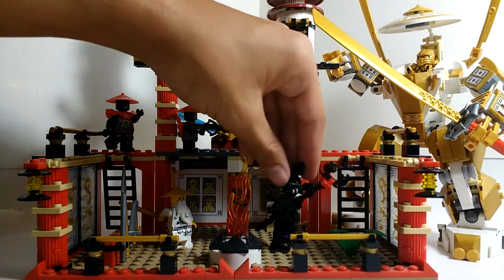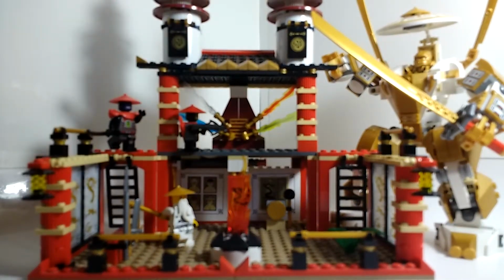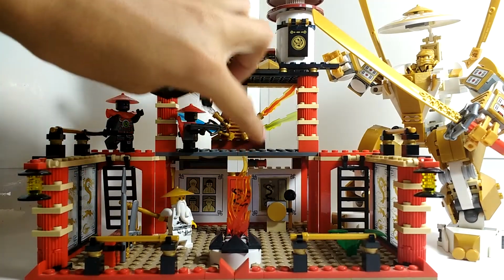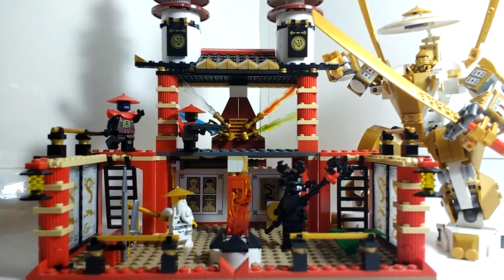And also another thing back here, there's a bunch of stickers here, so there's a sticker here showing several of the Spinjitzu Masters, I guess, and then there's also another one there. And there's also a gong there, which I really thought was a neat addition.